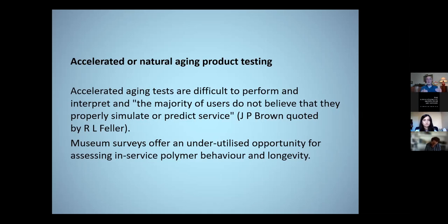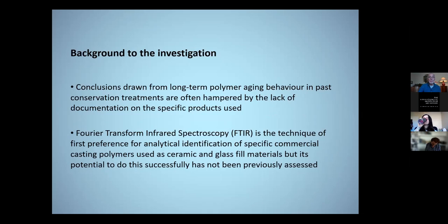So it pays, therefore, to carry out some research to compare the results of the accelerated aging tests and the same materials in natural use. Do they match? It's a test of how reliable accelerated aging tests would be. And this is the research in question here.